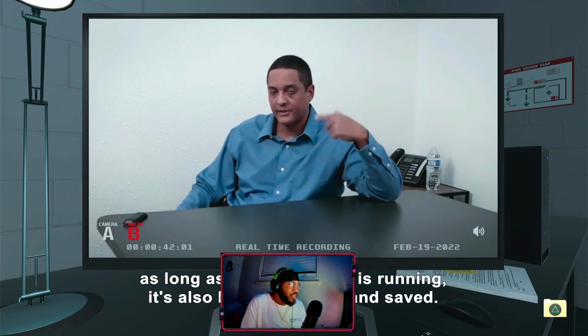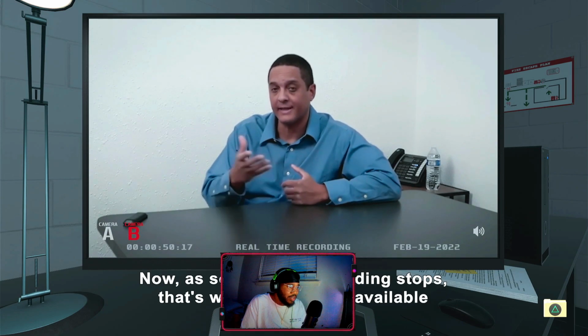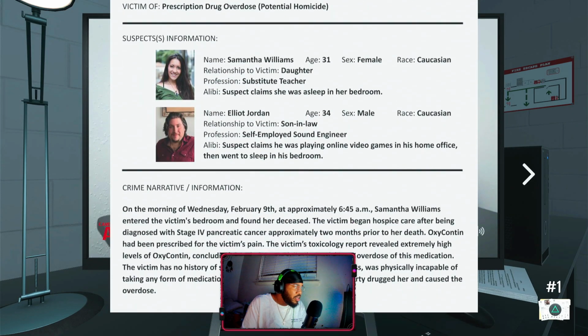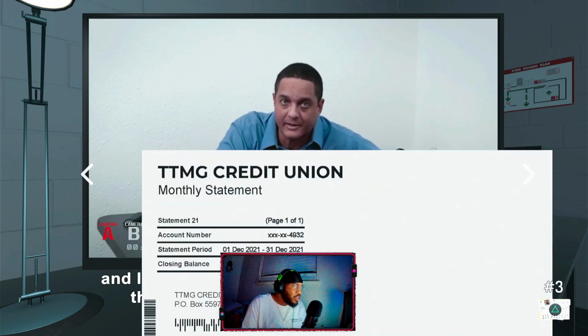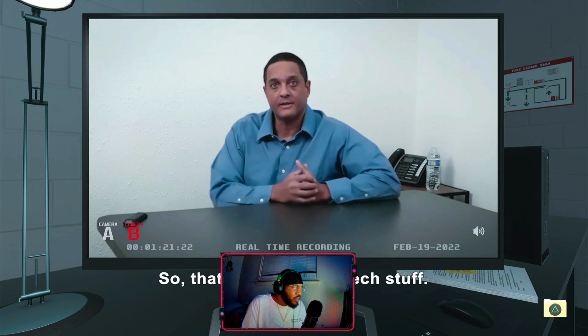Now, as long as this video feed is running, it's also being recorded and saved. In fact, it's actually recording right now in case you want to revisit any of this information later. Now, as soon as the recording stops, that's when it becomes available for you on the playback monitor that you also have in there. Now, this is where I'm counting on you, okay? This is where I really need you to utilize that playback monitor and carefully analyze these suspects, all right? See if there's anything, and I mean anything, that you happen to catch that I'm gonna miss while I'm in here, okay? That's where I'm counting on you. All right, now the video files that are gonna be on that playback monitor you have full control over, but you gotta be aware that those files will not be available to you until we're done with each session and the recording stops, all right? Yeah. So that covers all the tech stuff.